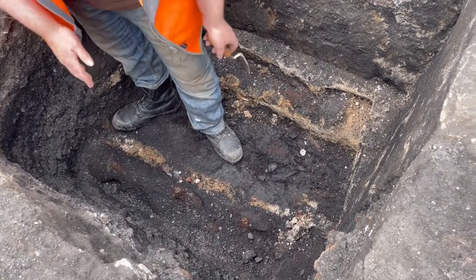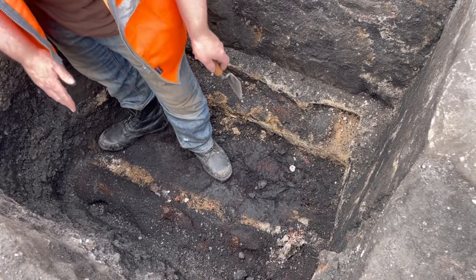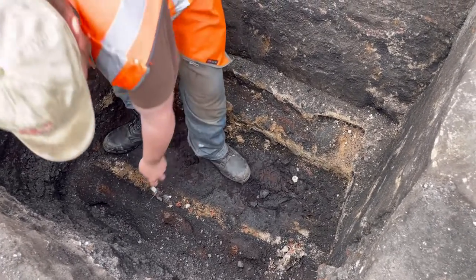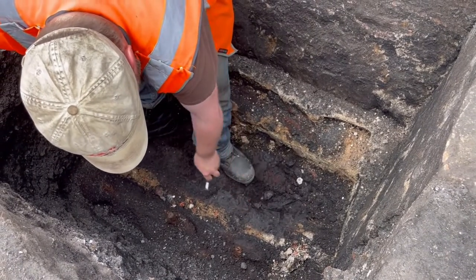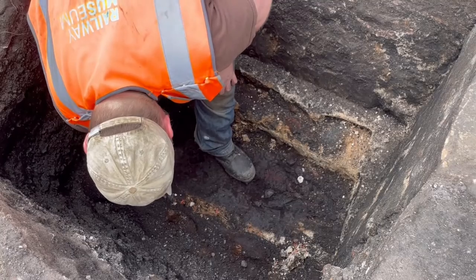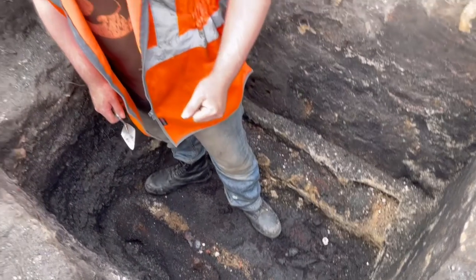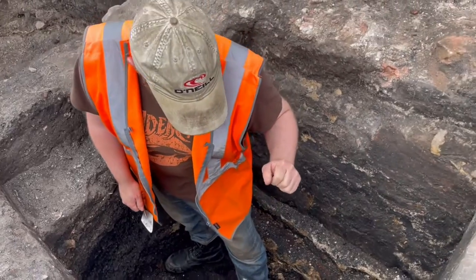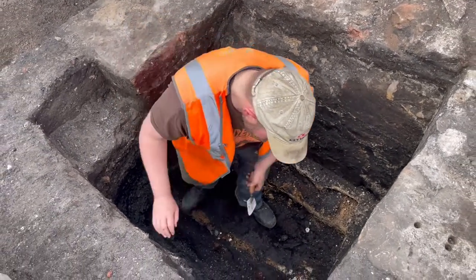Where I'm standing, you'll have to believe, because it's turning to mush, is more timber, it's soft wood. Between these two, we've got very soft, very friable mortar. But sitting on top of this, we've got pieces of glazed earthenware ridge tile from probably a very high status, or at least a very swanky looking building.